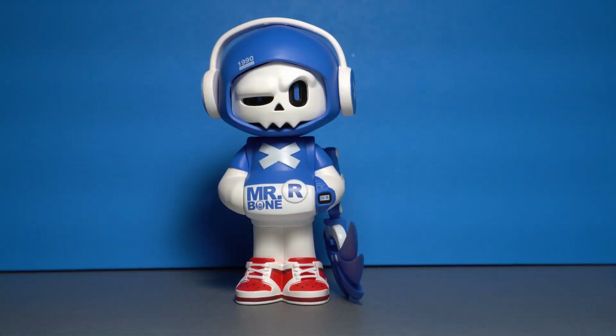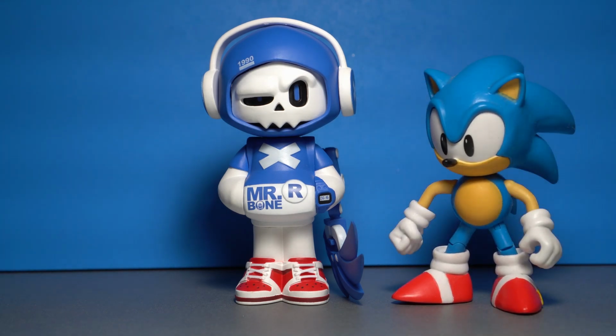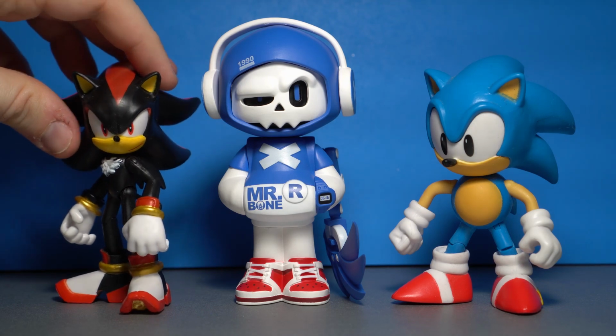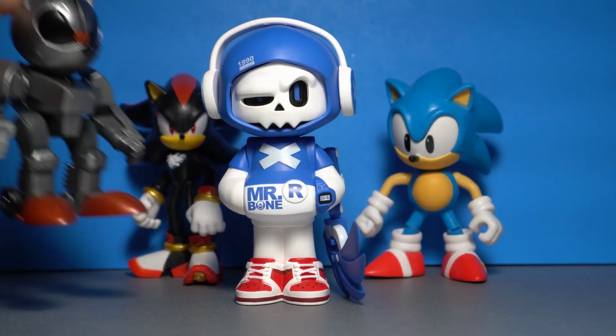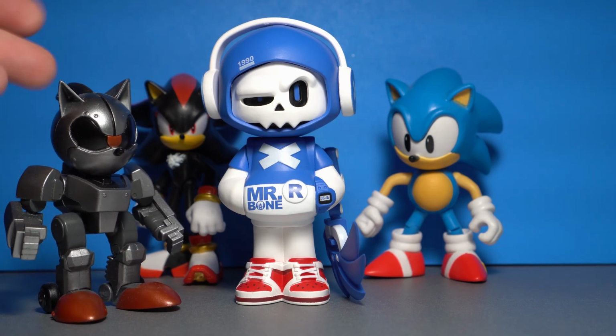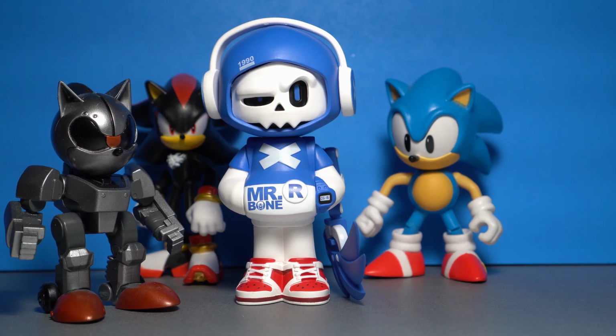Let's go ahead and do a couple cool figure comparisons here with some Sega friends. First off, we have the Jakks Pacific 4-inch Classic Sonic. You can see it's a very nice size. These scale really well together. Here's a Jakks Pacific 4-inch Shadow the Hedgehog. That blue hedgehog again of all places. Here's their 4-inch Mecha Sonic figure, which I'm still amazed that we ever got a Mecha Sonic figure, let alone the Sonic 2 design. Pretty sweet.